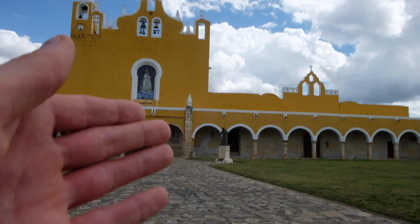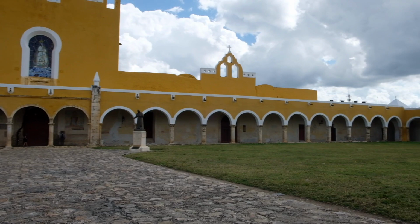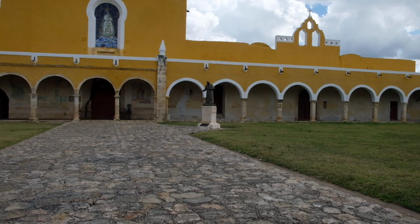You have some guy, some statue here as well. I imagine it's the Pope. Supposedly the Pope came here back in the day to finally tell the Izamal people that now you must be Catholics.